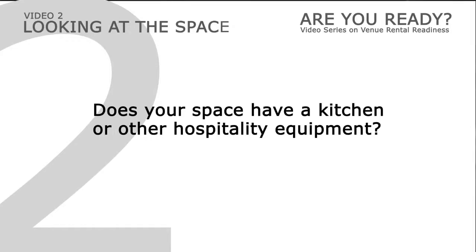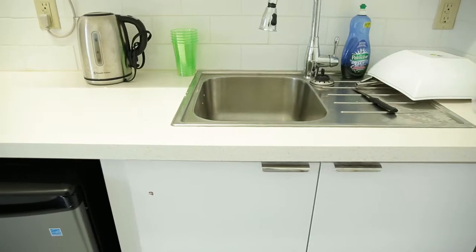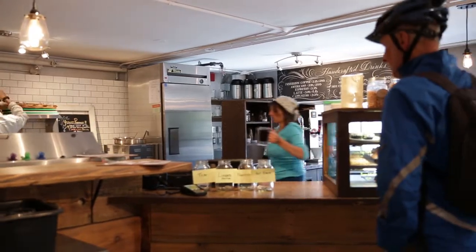Number 5, does your space have a kitchen or hospitality equipment? Sometimes potential renters want to have the option of having snacks or eating. Or if you have a great kitchen, you can rent the kitchen out for culinary workshops.